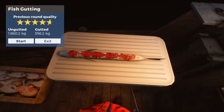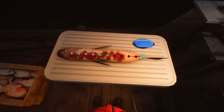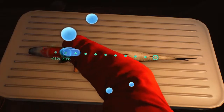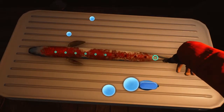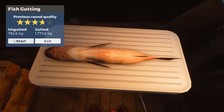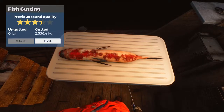Oh, almost. These ones are the tricky ones. The redfish? Oh, God. Oh, come on. Oh, well, at least it's 3 stars. Poop.